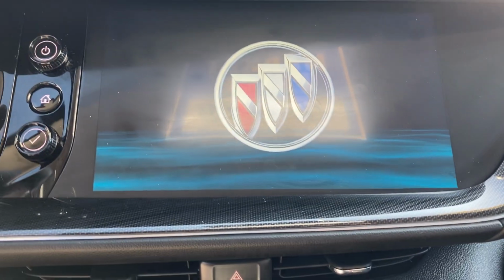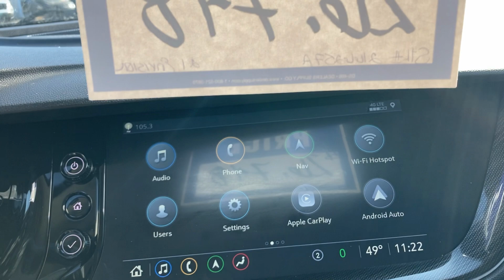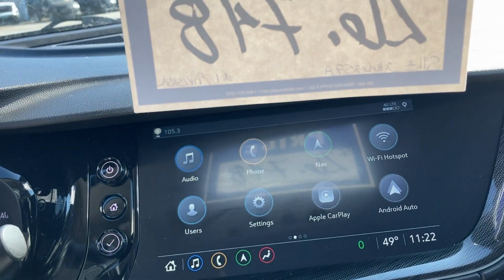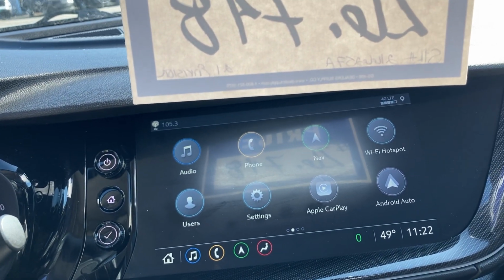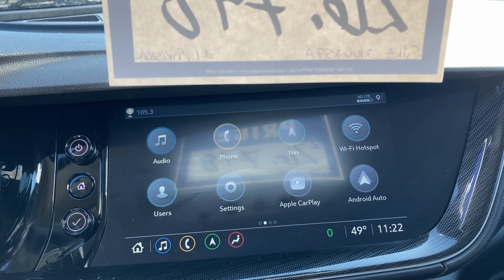I'll turn the car on now, and I can show you first the 8-inch infotainment center. It's got your Apple CarPlay, your Android Auto, your navigation, wireless hookup for your phone.